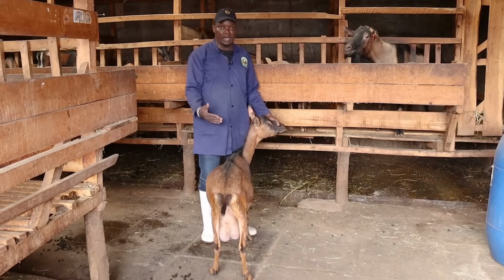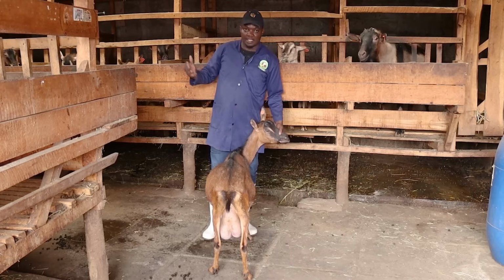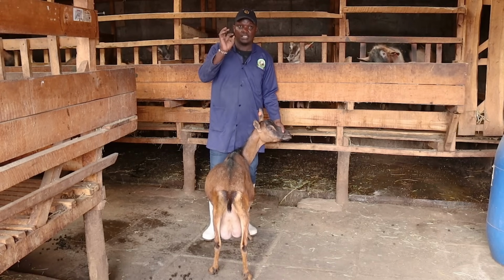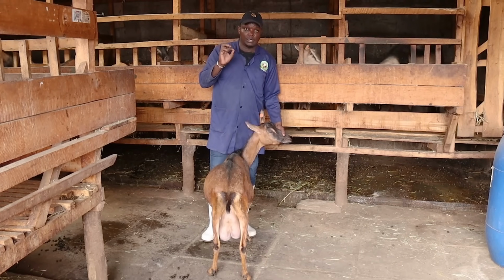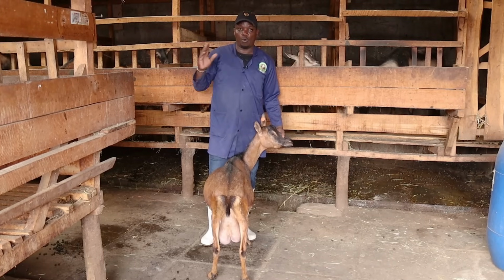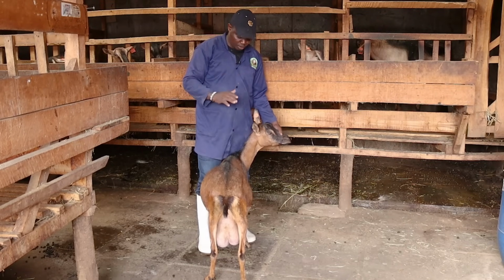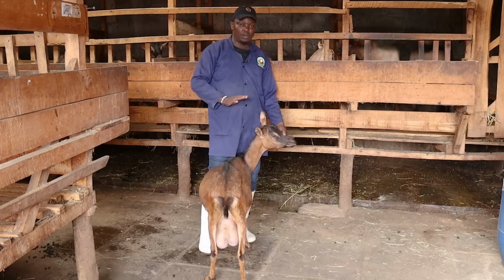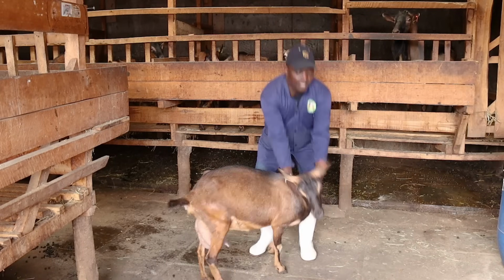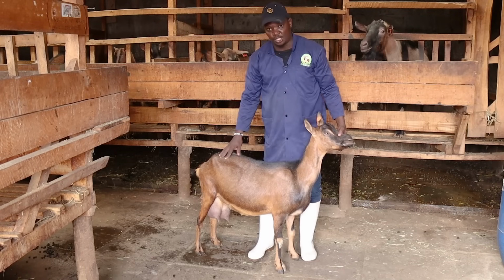And you can now imagine this goat, it is served by the buck we have just seen. Of course, it will give you very excellent kids. So in those kids, you can know who was the father and who was the mother. When we come to the females, we don't just look at the height. As you can see, this female has kidded 3 times, and out of the 3 times, it has been giving us very good production.